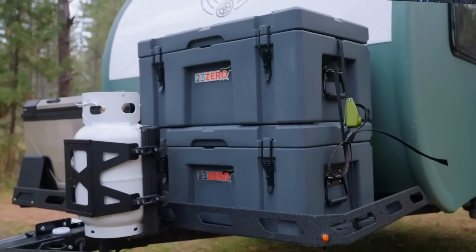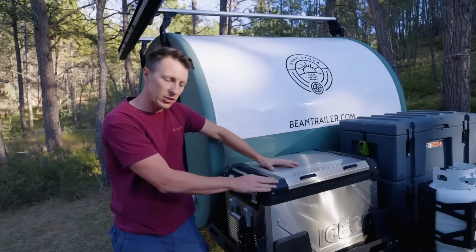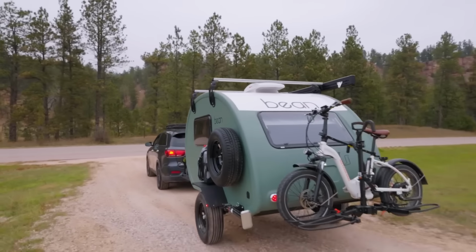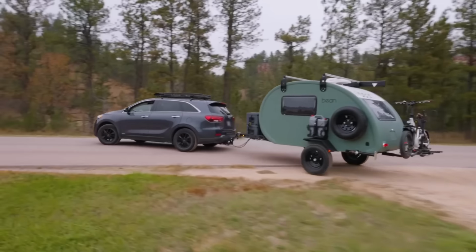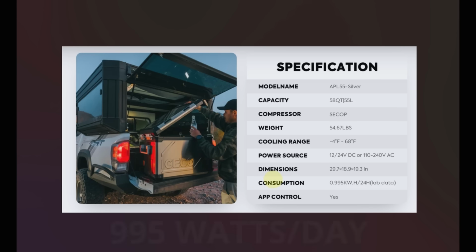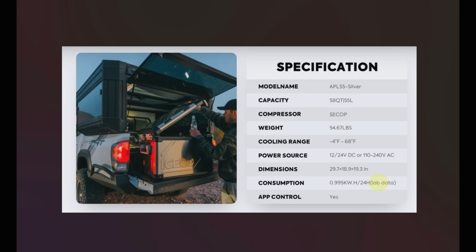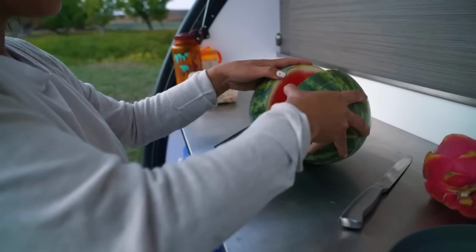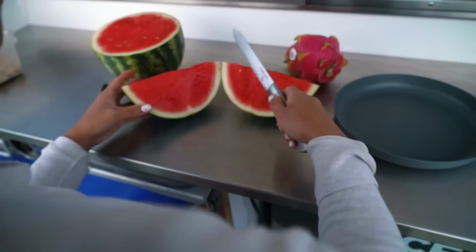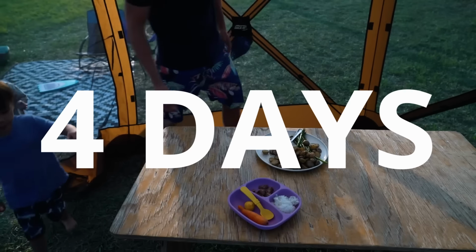Take my new fridge, for example, the Iceco APL 55. I was almost forced to choose this fridge because I needed my next fridge to be weather-sealed. Check out the inefficiency of this fridge. The APL 55 in a 24-hour period in a controlled environment consumes 0.995 kilowatts. Compare that to my JP40 at 0.480 kilowatts, and you're seeing a huge difference, right? That's over double the consumption. That might not sound like much to you, but if you put that into camping terms, that could be the difference between 2 days of refrigeration and 4 days of refrigeration.